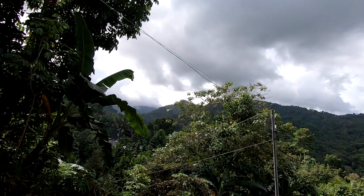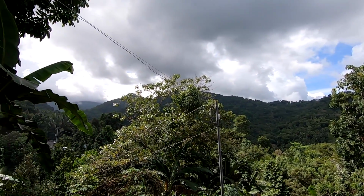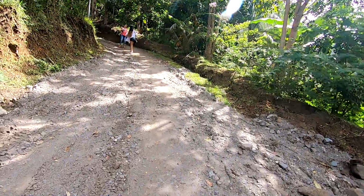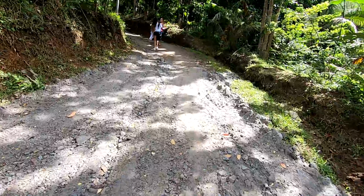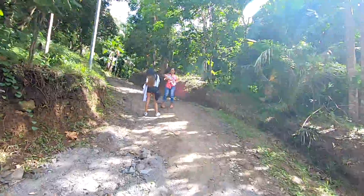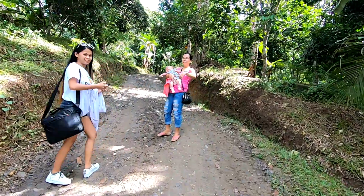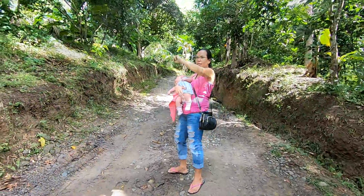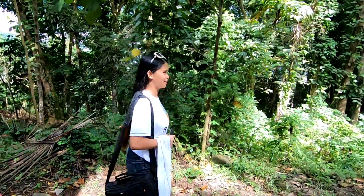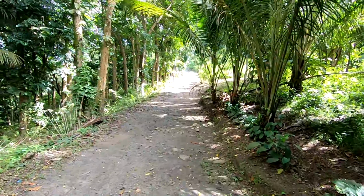This is up to the west of Dumaguete, and it's temperate, it's cooler, but it also rains a lot more. And I can only imagine what this road is like when it's raining. Yeah, we should have called for the easy ride. I don't know if the Tucson would have made it up here.